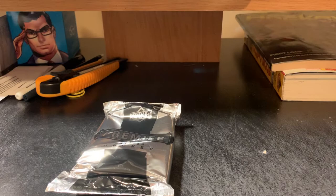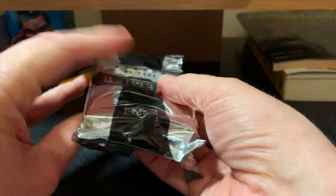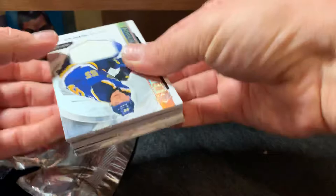Okay, wish me luck, guys. Let's delve into this. So this isn't just a bath that we're about to take here.